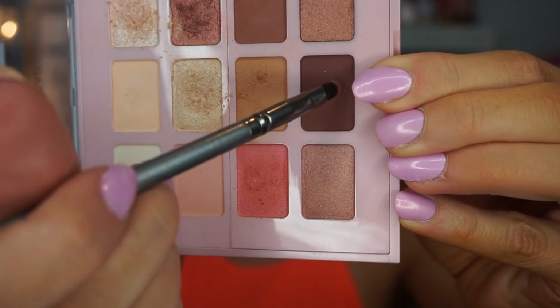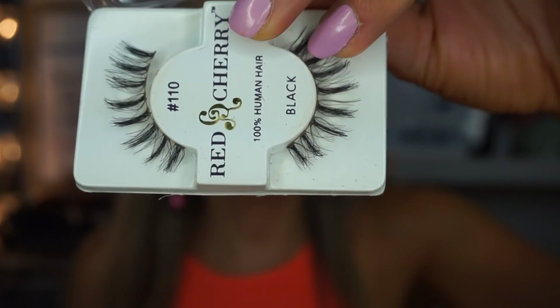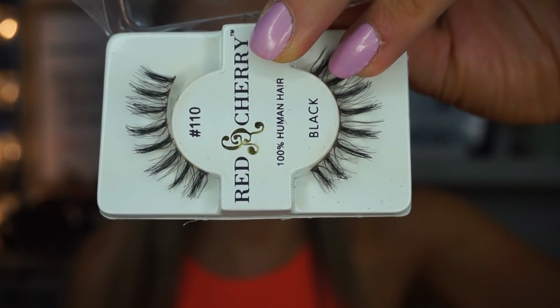I'm actually going to go in now with shade number 11 from the palette. I'm using the Ultra Fine Eyeliner Brush from Quo. And I'm just going to take it along the upper lash line and really smudge out that liner. I'm going to take some of the Smashbox Super Fan mascara and give my lashes a quick coat. I'm going to take a pair of Red Cherry lashes in number 110.